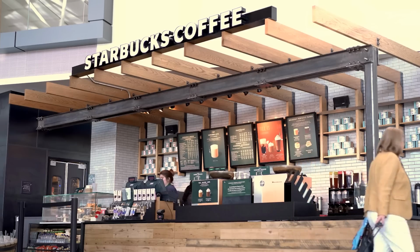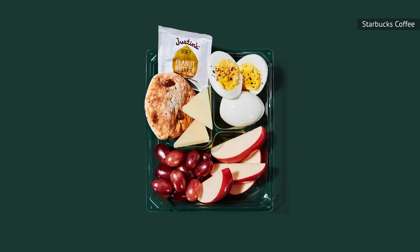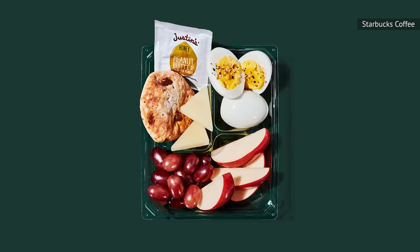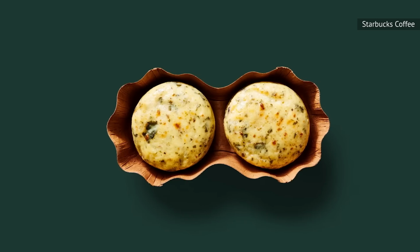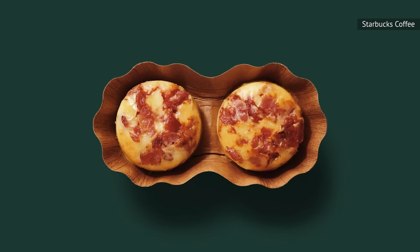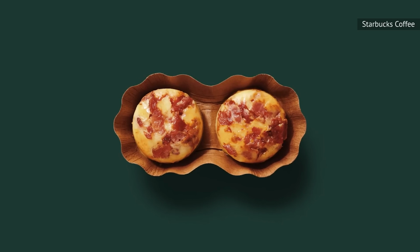If you're really determined to find something as close to whole eggs as you can get at Starbucks, a slightly less complicated choice is one of the Starbucks protein boxes. These contain hard-boiled eggs, with citric acid being the only other ingredient besides eggs. Both the kale and mushroom egg bites and bacon and Gruyere egg bites are also made with a relatively simple egg concoction of eggs, water, and citric acid.